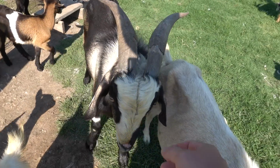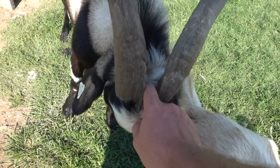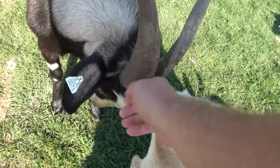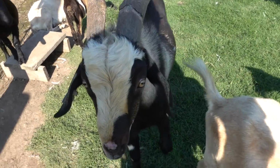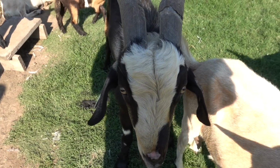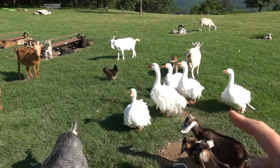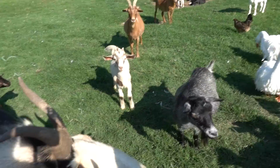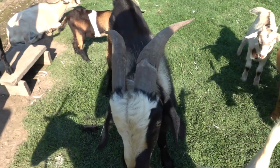And he'll let you know if you don't like where you're grabbing him, because look, watch him. He likes me scratching him right here, but whenever I go to the side, he throws his horns at me. He don't like it. So you're a pretty good buck. You got some nice kids. Over here, I think he had more daughters than sons. But in the other field, we got way more boys.